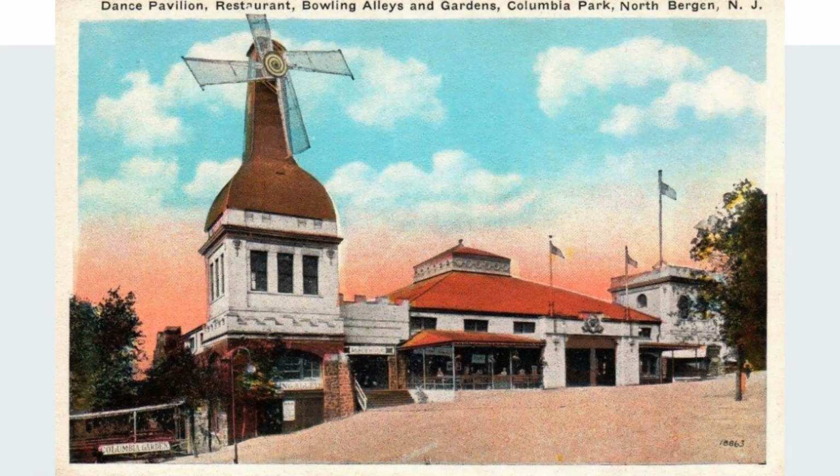So again, this wasn't just your theme park to bring the kids to. This would have been a place you went to as an adult, or a young adult, or an older adult, whatever, for a date night, right? This was a day out, right? This was a night out. This place had everything. So again, Columbia Park was dubbed the Fairyland of New Jersey by its owner. He claimed that the dance pavilion was the largest in the state.